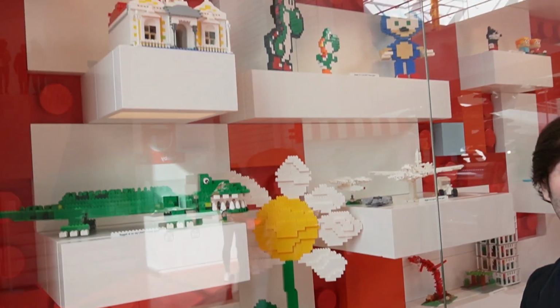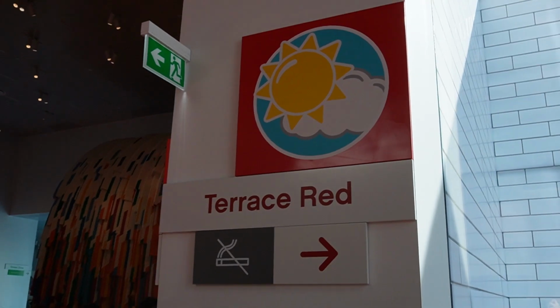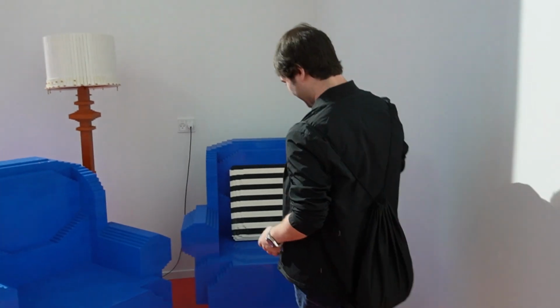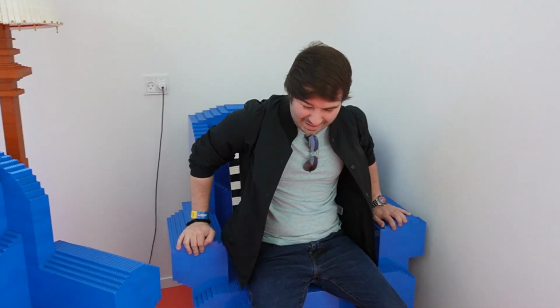It's pretty cool that these are displayed by guests. So if you come here and you build something really, really cool or really unique, it just might end up in this case here. I want to take every break for the rest of my life on these chairs. This is amazing. The only thing worse than stepping on a Lego brick is sitting on one.